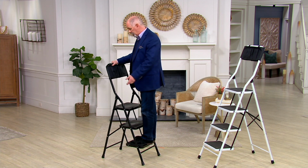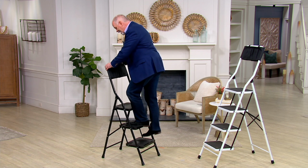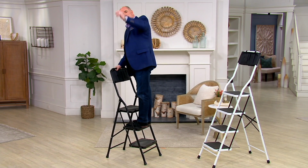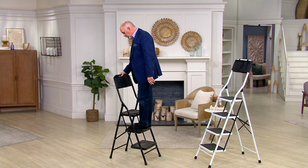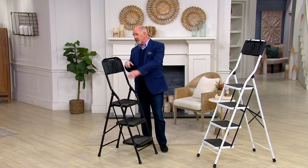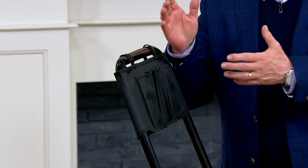I should have mentioned, we do have a choice in both as to whether you want black or whether or not you want the white. But as you go up higher, now you've got something to firmly hold on to. And if you're reaching above your head, that's usually when you get that sense of vertigo. By being secure and holding on, it makes it a lot more comfortable. I'll also say this. This is a small touch, but it's a welcome touch. The fact that it's got a tool bag right here on the ladder means less trips up, less trips down, simpler and easier.